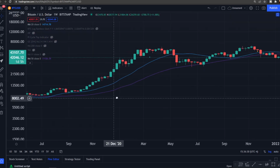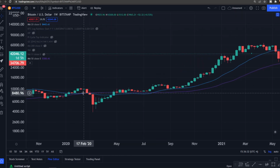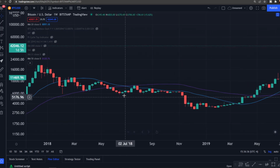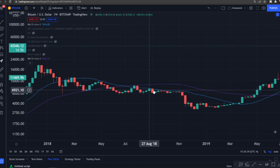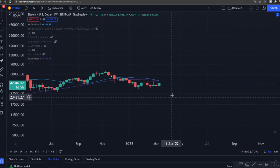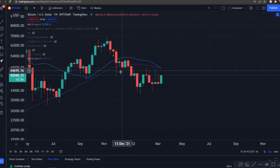If we go back in history and see the last time we had a cross, obviously it was back here with the Rona times and things went a dumperooski. Last time we had a cross there, back here in June 2018, you waited till November 2018, it was a dumperooski. So just wanted to point that out, that that's something not too good at the moment.